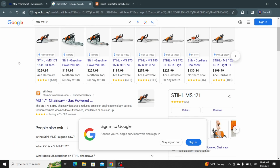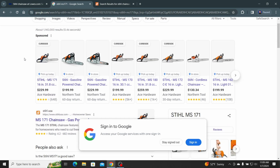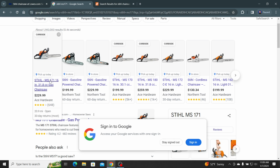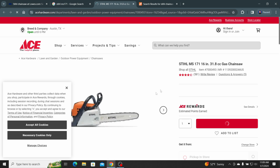But you can find them at Ace Hardware and Northern Tool. Those seem to be the main places to get one. And luckily, there is an Ace Hardware real close to me. But the one I'm specifically looking at, this one right here, is the MS 171, and it has a 16-inch blade.